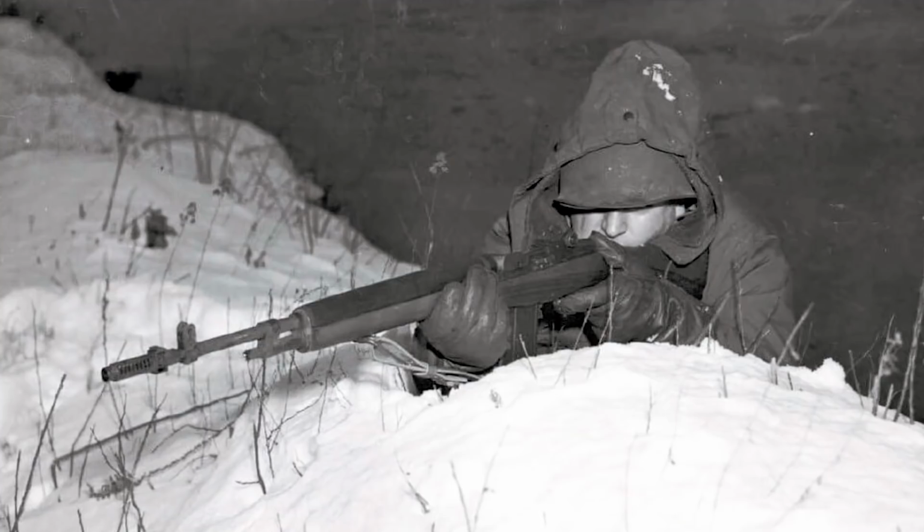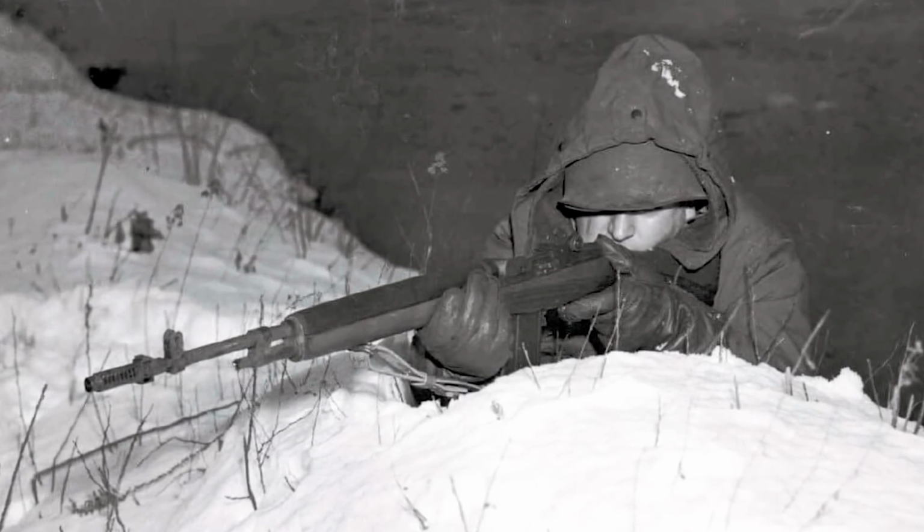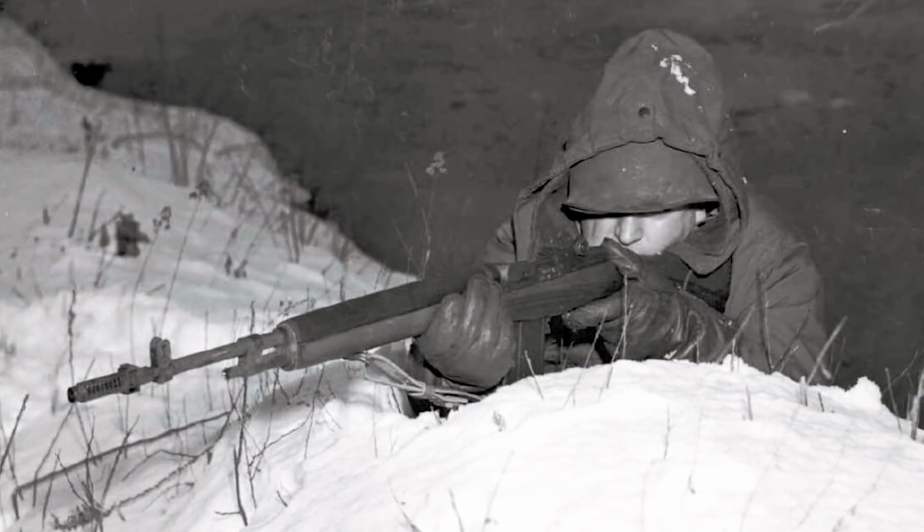But to finish off our abridged rifle adoption story, the T-44 was selected, even though it scored almost the same as the T-48.